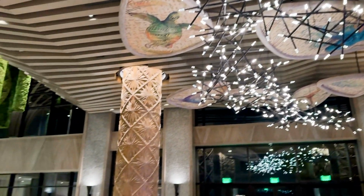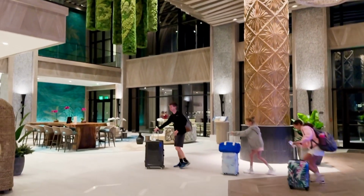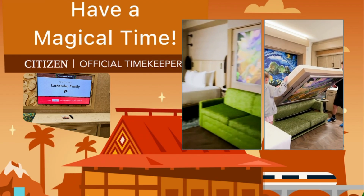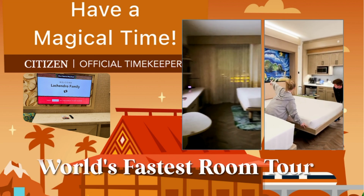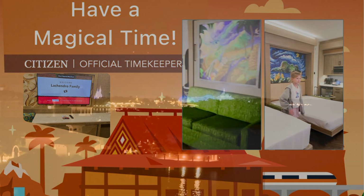We got in at 1 a.m., so the lobby was empty. Thankfully, I did the mobile check-in ahead of time so we could go right to our room. The room tour is probably one of the worst you'll see. Since it was so late, my family had no patience for any extra video. I got a quick peek at the room, totally in the dark, because that's just how we roll.